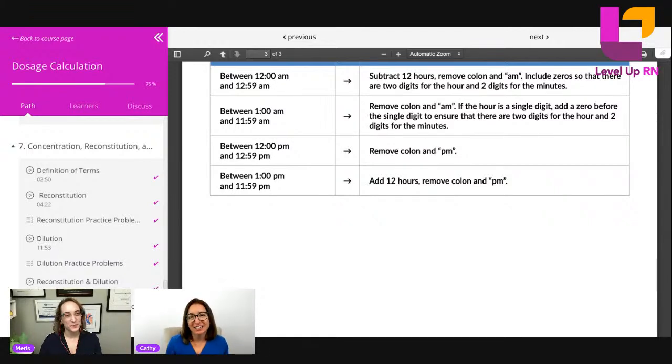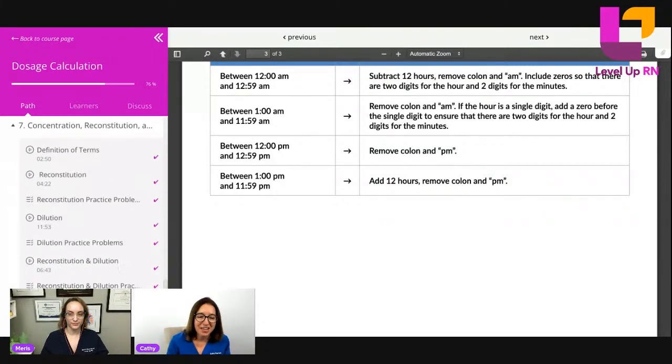reconstitution and dilution. We go through a variety of reconstitution problems as well as dilution problems. Really any type of reconstitution and dilution problem you might get in school, we've got you covered here.